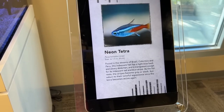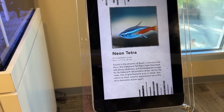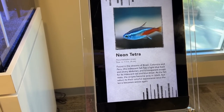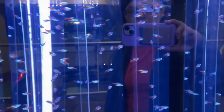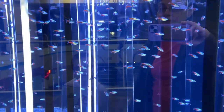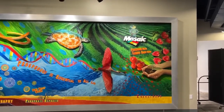But here we have Neon Tetra, found in the streams of Brazil, Colombia, and Peru. Iridescent fish has a light blue and silvery abdomen and it is translucent for its iridescent red and blue. Does it help it? It has special lights. Do they have lights? No, the lights are in the thing. Should they be called light fish? They could be called light fish. That would be really fun, wouldn't it? Because they could help you.